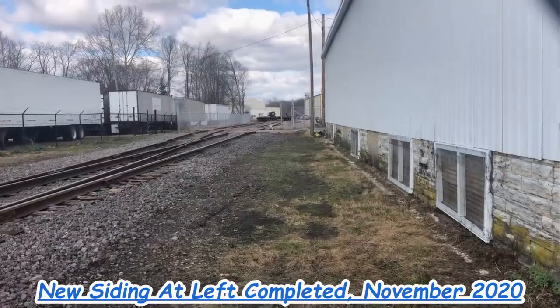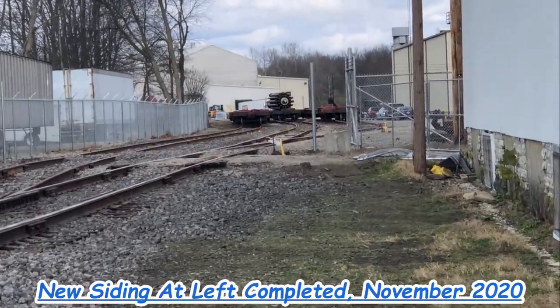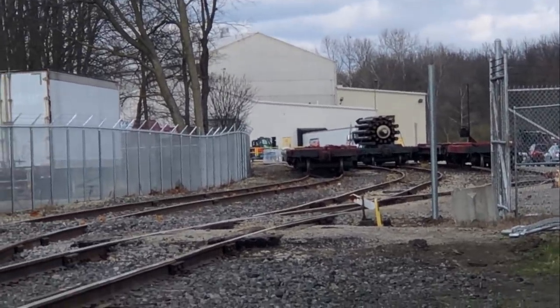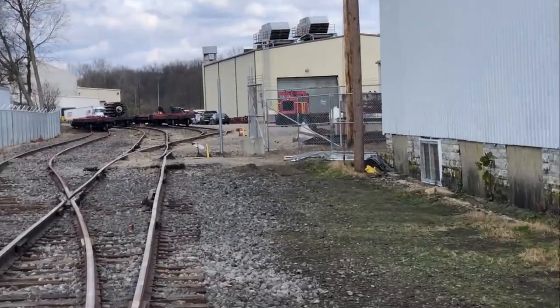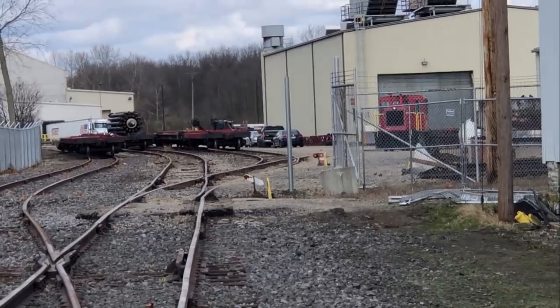But wait, there's more. There always is. There's the new track. They just put in that new track up there. Wow, it's windy. Man. Wow, it's windy today, folks. There's the new track. It's completely installed right there on the left. And it looks like they're putting some new fences up.